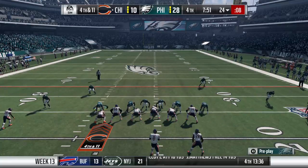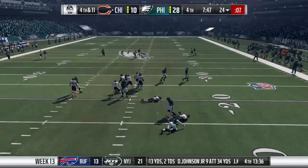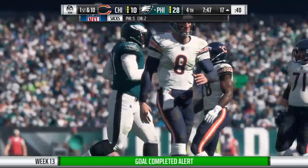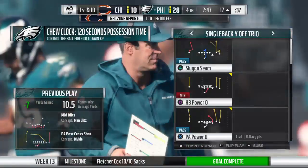And on the outside, they're playing press coverage. He'll look to throw. Eagle pressure, too much this time. Down he goes. Fletcher Cox in there to sack him, and that is 10 for him now on the year.